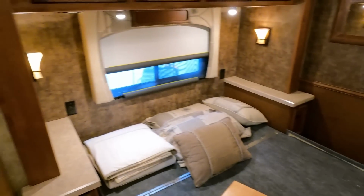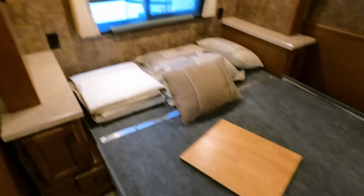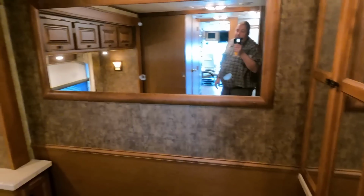Man, it's a nice motorhome. Big closet here in the bedroom, a television. There's your second AC control. Got some overhead storage underneath the bed. Big mirror across the back.